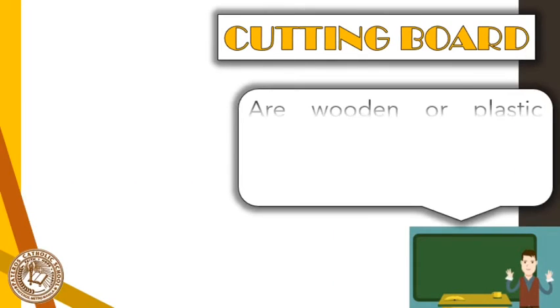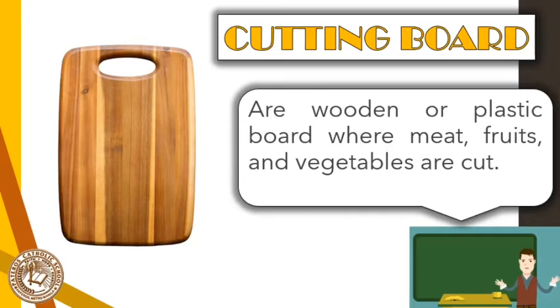Next one is the cutting board or a chopping board. This tool is something to use to protect your countertop or tables from scratches made by the blades of the knives. Did you know we have different color-coded chopping boards? Of course, I think you already have an idea regarding this, but let me ask this to you once again. So how many colors of chopping boards are there?